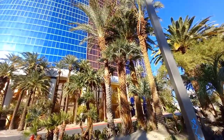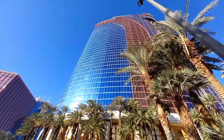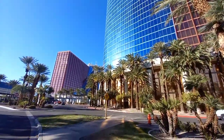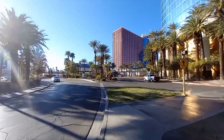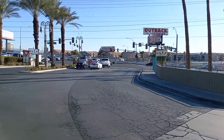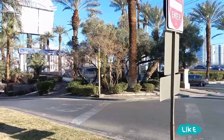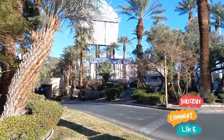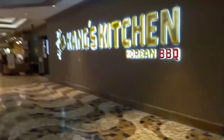But the main thing about it is that this is kind of a property that is in flux. They are going to be doing a major renovation here. It's not actually owned by Caesars. They sold it a few years ago to a third party, but Caesars is still operating it. But everything is going to go through a major renovation here. And so this is a property that's got some great entertainment. It's got Chippendales, it's got Penn and Teller, it's got a few other shows. So it is off the Strip, but you can get rooms really, really cheap. Here's Kang's Kitchen, which actually is a pretty good Korean place there.